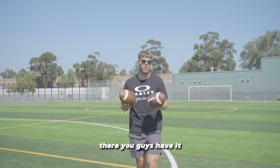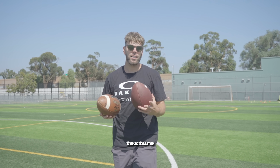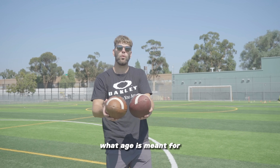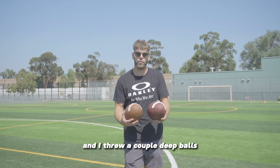All right, there you guys have it. I just tested all of these footballs against each other. We talked about grip, texture, durability, how easy it is to throw a spiral with, what age it's meant for, the effect that water has on it, the effect that wind has on it, and I threw a couple deep balls for you guys to see as well.